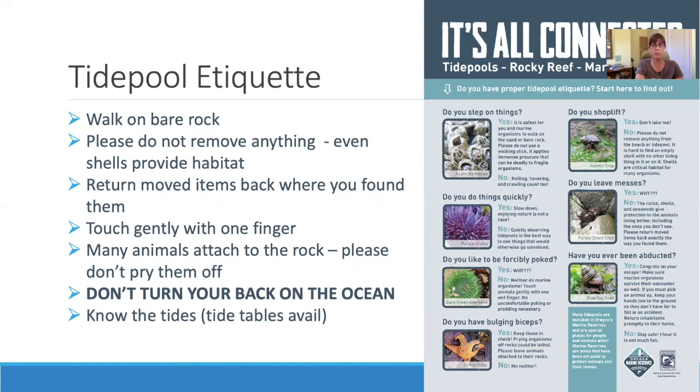Take only pictures and memories. Please don't remove anything from the beach or tide pool. Empty shells are a critical habitat for many organisms, and some use them for other purposes too, but one of the most obvious is a hermit crab who doesn't make his own shell but needs to use the discarded shells from other animals. And if you move any items around like a rock, please put them back the way you found them, because some things live under the rock and some things live on top, and if you turn it upside down and leave it upside down, the animals might not survive after you've done that.